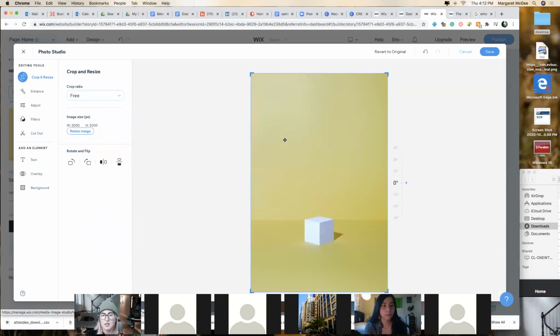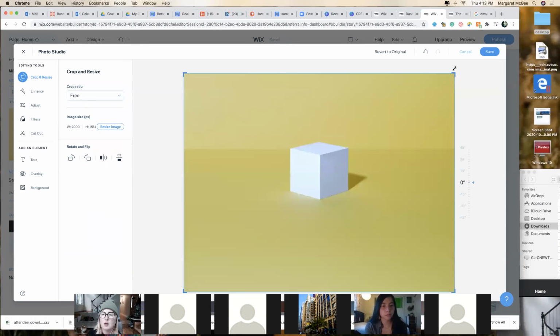I can crop and resize. So maybe I do want it to be a little more horizontal. Crop ratio, yeah, let's do free. And then is it gonna let me drag? Oh, it wants me, oh, I see. Okay, great. So I can actually crop and change it to landscape mode.